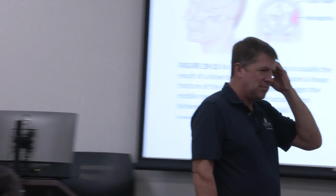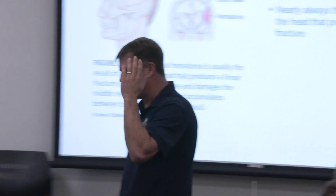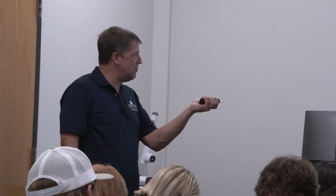Most of these are caused by blows to the temporal region of the skull. I keep thinking of the baseball player, or someone shoeing horses or messing with livestock and they get kicked in the side of the head. Or if you want to punch somebody in the head and it be pretty severe, you're going for the temple. That's the thinnest area of the skull. And it also has an artery underneath that called the middle meningeal artery. Blows to the side of the head often result in epidural hematomas. I'll go right back to it here in a second.